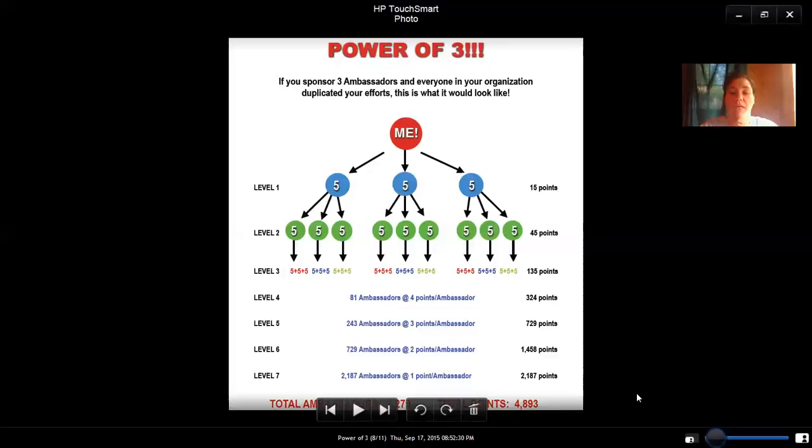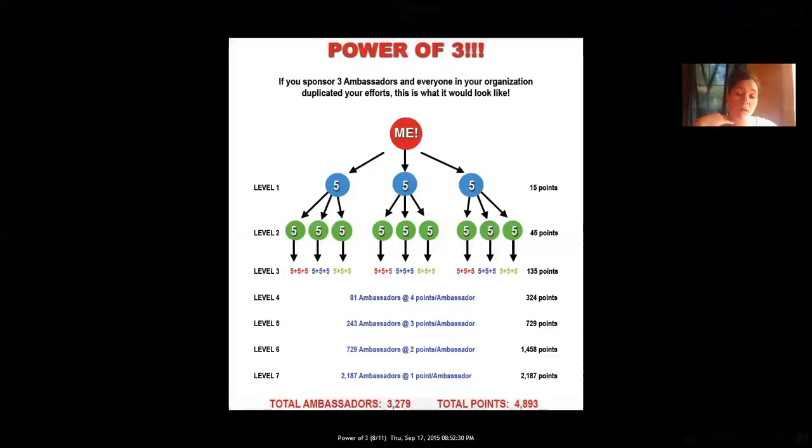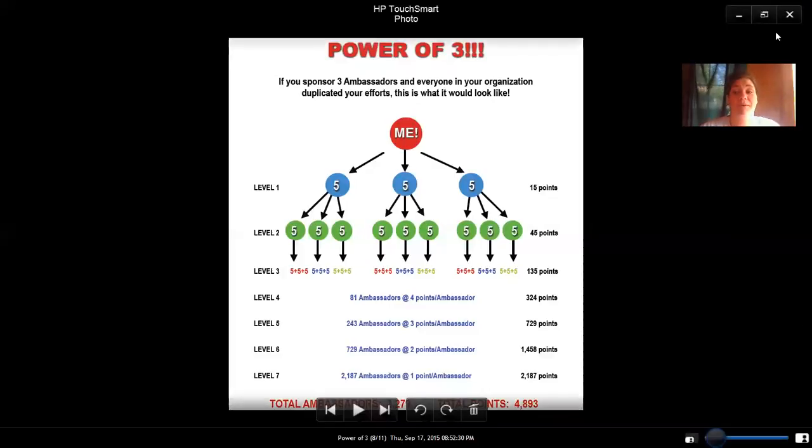As you grow your team, you see that just by signing 3 people and them duplicating that process, and then each signing 3 people, everybody signs 3 people, it's all they need. You've got a total of 3,279 ambassadors. All right. That's a total of 4,893 points. Guys, that's a good bit.